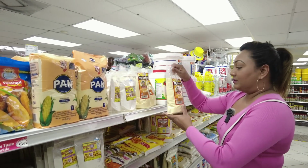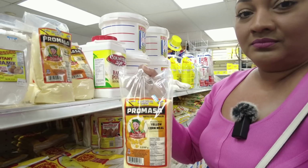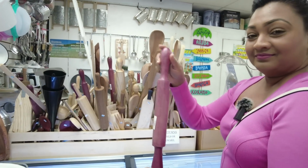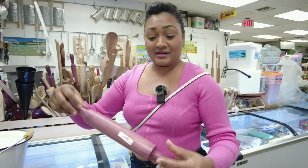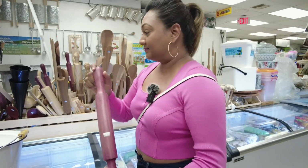Okay, here you can get Bedessee's own brand of promasa to make your pastels. Look what they have. Purple heart bilna, and I love that the bilna, the rolling pin, it doesn't spin. A perfect Trini bilna. This one is $24.99.